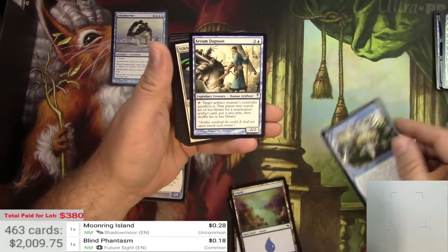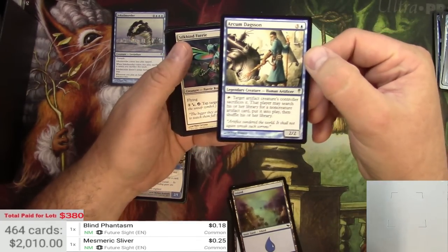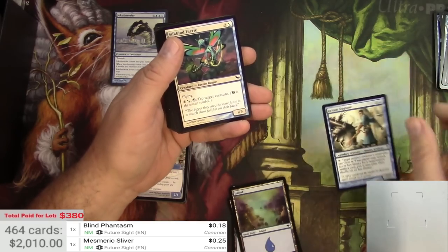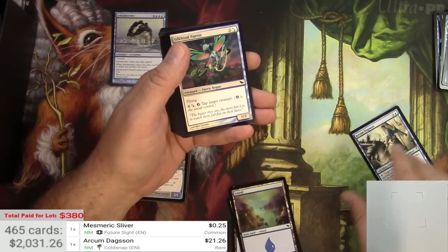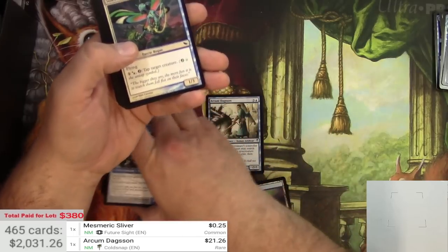Mesmeric Sliver. Ooh, Arkham Dagson. Very cool. So there is some goods in here. Cold Snap, Commander, $21. Very cool. Put him right there.